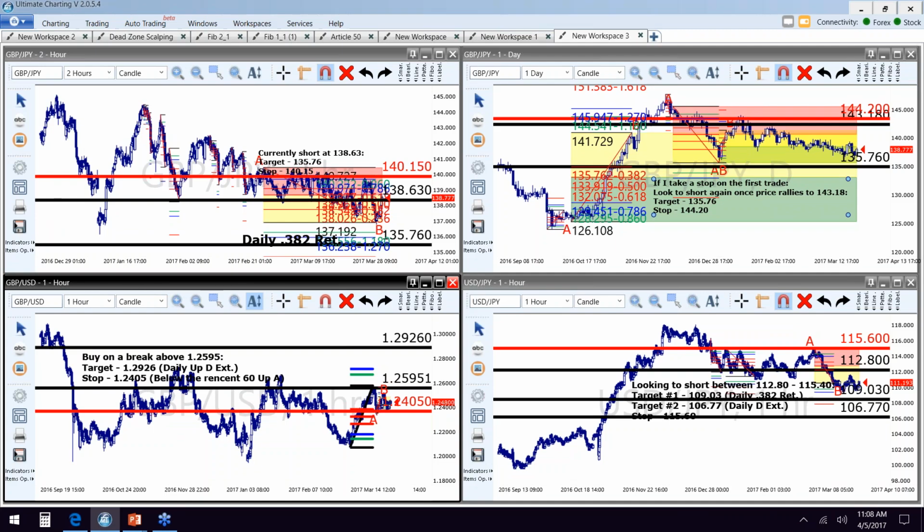Now, obviously the proof is in the pudding, right? The proof is in the performance. So let me show you this, how this works. It's called Dead Zone Scalper.